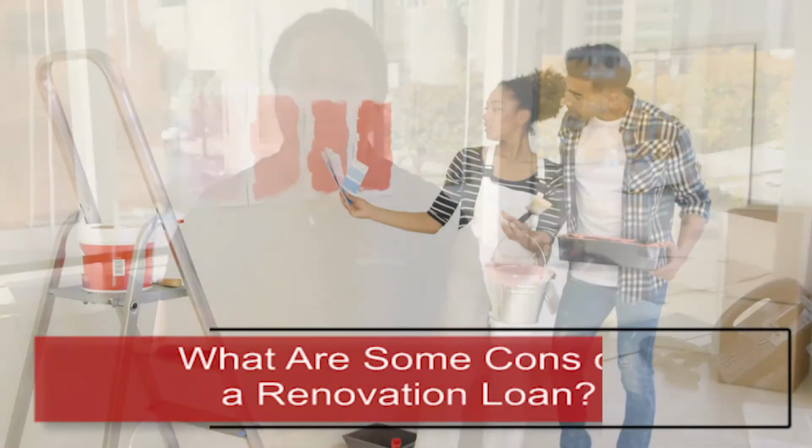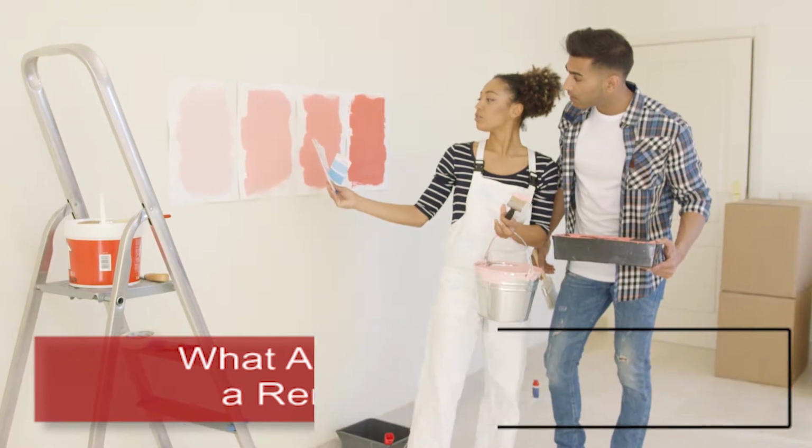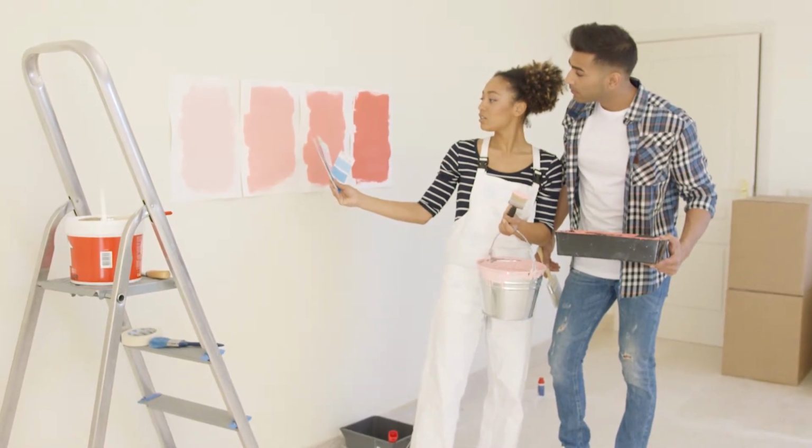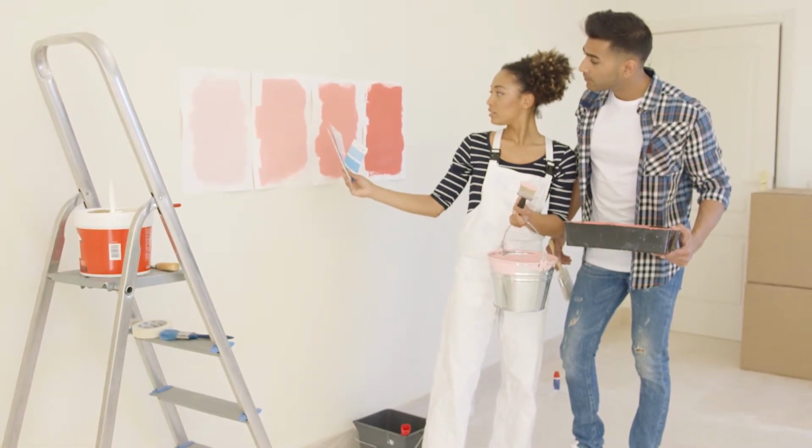Now, one of the cons of this situation is that while the work is being done, you're still going to have to pay for it. You're also going to have to have reserves in the bank for several months, as that's just one of the requirements from the lenders for 203k loans. And lastly, you're also going to have a higher interest rate. These loan products are always at higher interest rates than just a traditional straightforward residential loan.